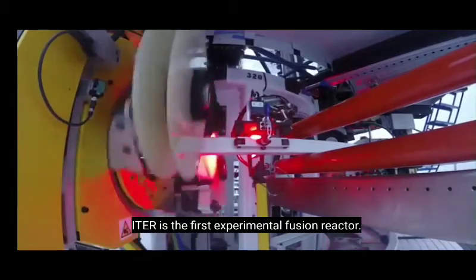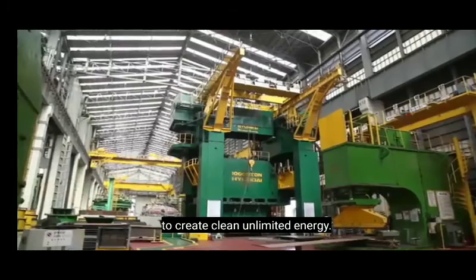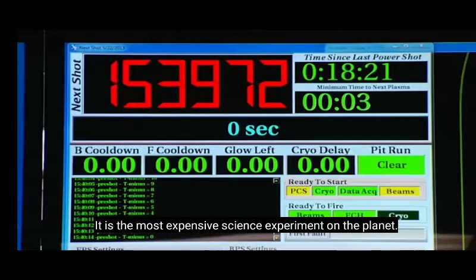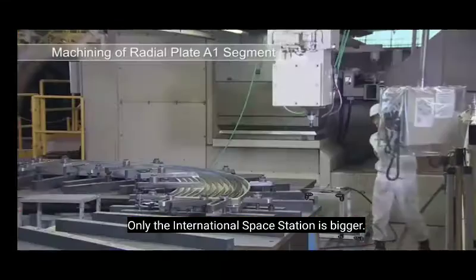ITER is the first experimental fusion reactor. It is the next step in our ambition to create clean, unlimited energy. It is being built in France. It is the most expensive science experiment on the planet. Only the International Space Station is bigger.